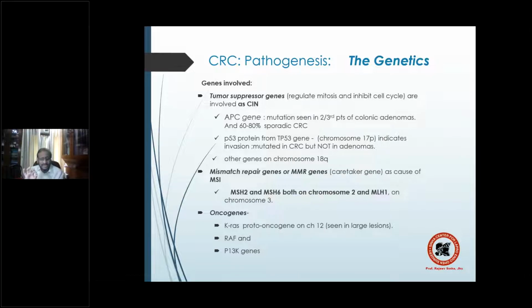Why? Because they are now in the mainstream of understanding CRC, even at the undergraduate level. So you have to understand the important tumor suppressor genes responsible for CRCs. And the most important, of course, is the APC gene. We have been talking about the FAP syndrome, that is the APC gene mutation seen in two-thirds of patients with colonic adenomas, right? And 60 to 80% are sporadic. See, even in a sporadic case, the genetic defect may not be identifiable, but it is there.